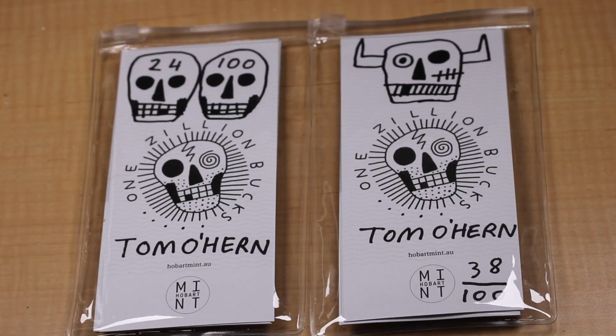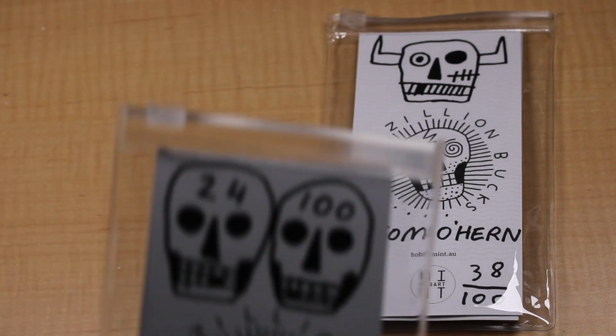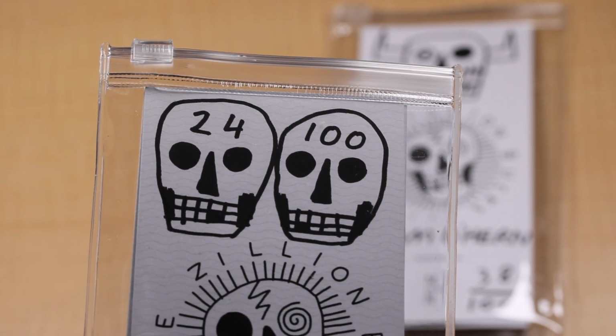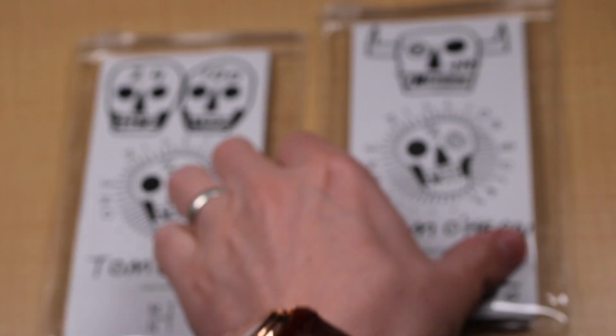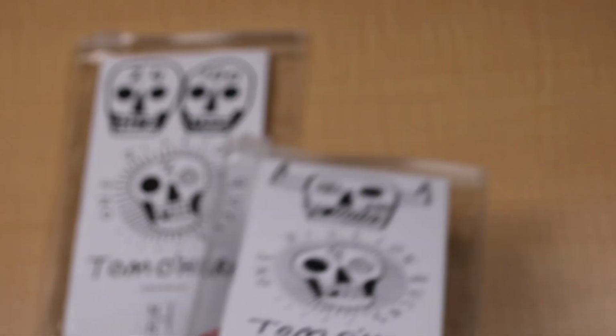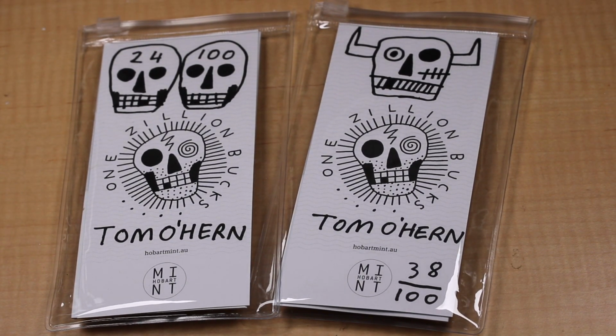It's very exciting. So to recap this project, a limited run of 100 of the 1 zillion bucks art rounds from Hobart Mint have been not only signed by Tom O'Hearn, but on the vast majority of them, I think on all of them, he's done a little illustration as well. So I'll highlight a couple of these now. And if you're one of the lucky few, I think this is really cool. On a few of the illustrations, he's actually incorporated the number of the coin. So from 1 to 100, some of them have the number in the illustration, which is pretty nifty.